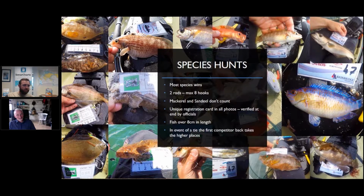Fish need to be over 8 centimetres in length. This is a new rule that got brought in a few seasons back. People were trying to claim fish that were smaller than 8 centimetres, and you can't even tell what they are in the pictures because they're so small, they're just fry essentially. So that rule was brought in. You've got to hold your fish next to your card so that you can make sure they're not under 8 centimetres. But yeah, the species hunt's a cracking day out.